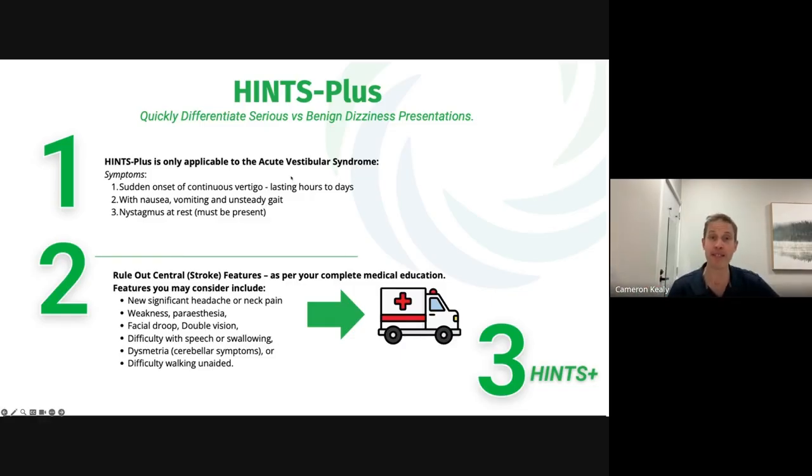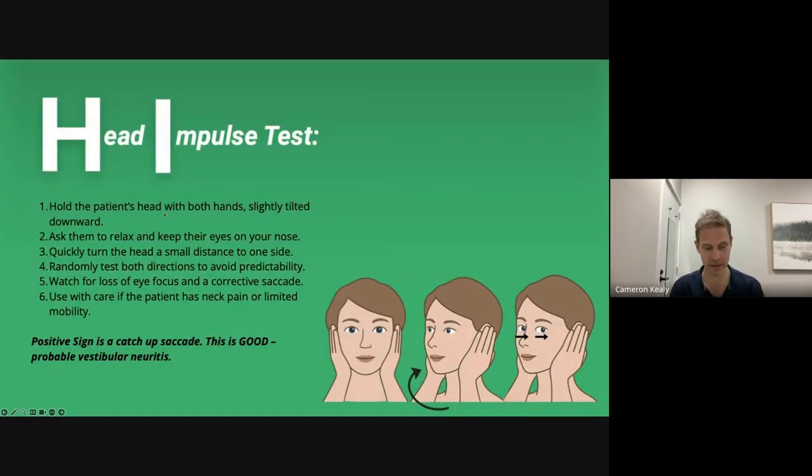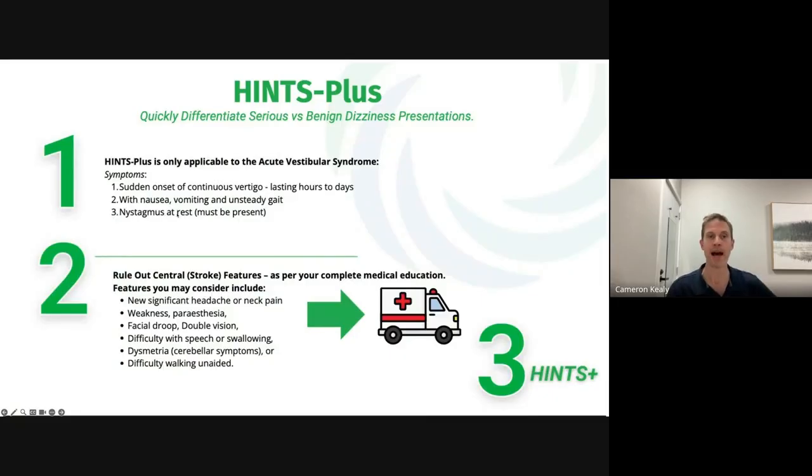We have hours to days of dizziness. The person says, oh, I've got nausea, vomiting, and they have an unsteady gait. So they're looking really red flaggy, like this person's had a stroke. They've got bad gait, they're dizzy. And the important criteria, once again, I got this really clearly from Peter Johns, is that they need to have nystagmus at rest.